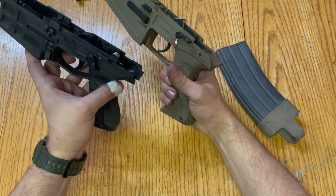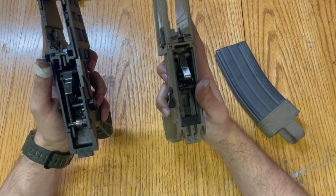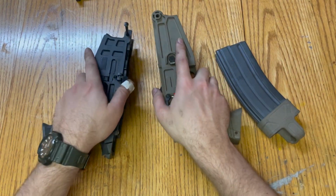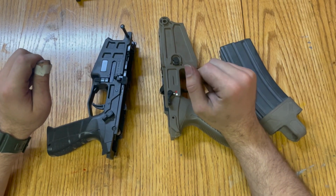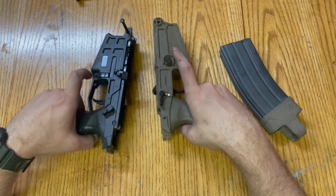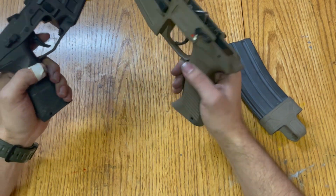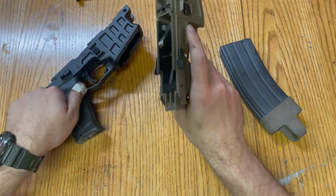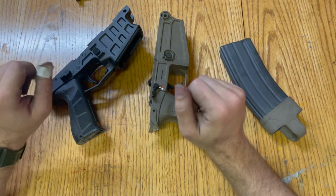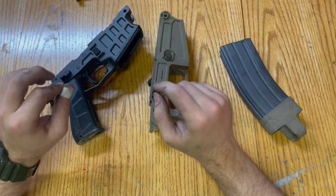Aside from that, they're pretty much the same way with the tail at the back, a pin at the front. The difference being that on the Bren 2, it is a captive pin, whereas it's not on the 805. And that is just about all the differences. The trigger on the Bren 2 is made out of polymer, and it's metal on the 805. That is just about all of the similarities and differences between these two rifles. So now I'm going to go ahead and put them back together.